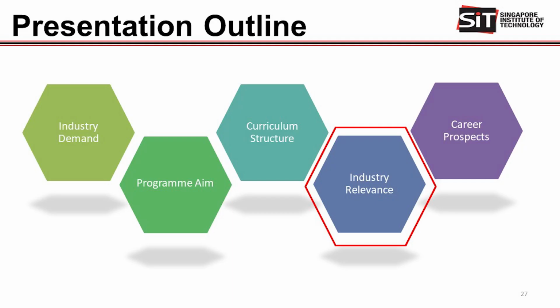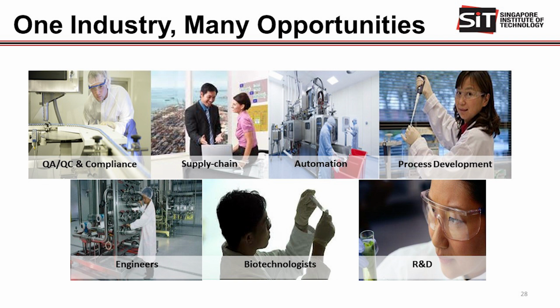So what is the industrial relevance of attaining a pharmaceutical engineering degree? Well, it's one big biopharma industry, but many opportunities. So students have been offered all kinds of internship positions or all kinds of jobs upon graduation, from research and development to process development. Some of them have gone to become biotechnologists or work as engineers on the manufacturing plant floor. So really the opportunities are limitless.